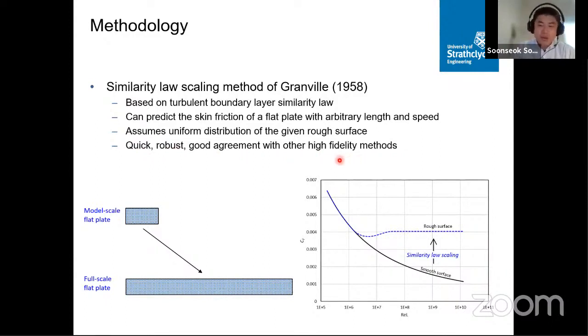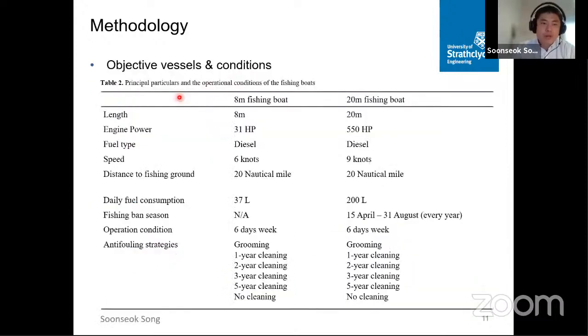In our previous studies, we validated this method against CFD and also against ship model tests. So we are going to use this method. These 2 vessels are our objective vessels, an 8-meter fishing boat and a 20-meter fishing boat.